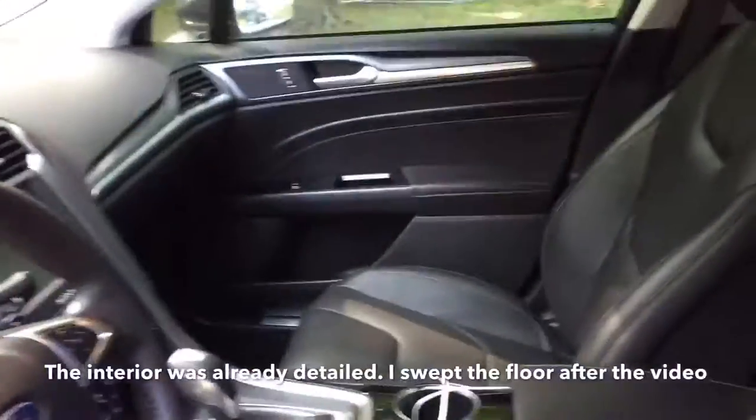So I'll walk you guys around the car and kind of show you guys. Like I said, this is brand new. They just bought it, I think, 3 or 4 days ago. So you guys can already see that it has gotten pretty dirty. So we're going to go ahead and clean it up and then do a paint correction on it and ceramic coat it.